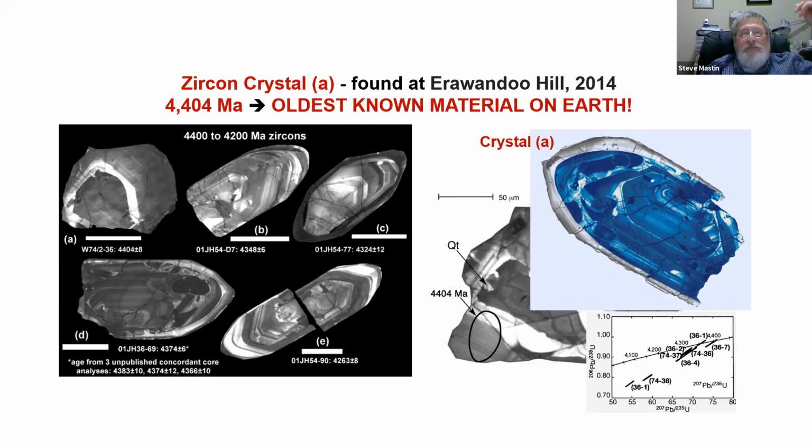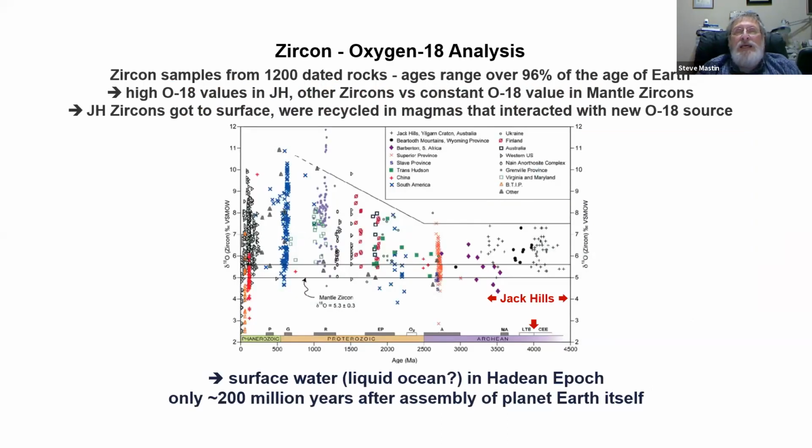And it gets better. I was telling Don that I'm going to suddenly show you some pictures of analyses that I talked about in some of my meteorite talks. Oxygen 18 analyses. This one is pretty straightforward. It's just measuring oxygen 18 in all of these zircon samples. This picture is a compilation of dated zircon samples from rocks that cover 96% of the range of the age of the Earth.